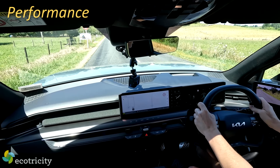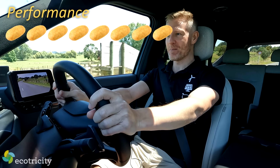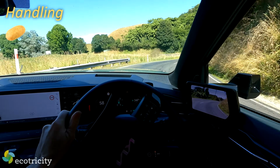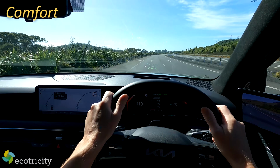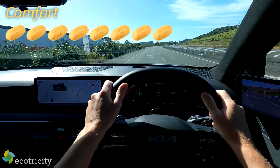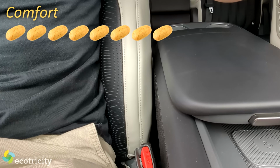Starting with performance, and I'm giving it 8 out of 10 because its 0 to 100 time is quick for a car, but brutally fast for a 2.6 ton brick. Handling's next, and it gets 7 out of 10 as it's staggeringly good despite its size. This thing tests the limits of physics. As for comfort, 8 out of 10, its sheer mass means it glides over every surface, but its height means that there is some lateral movement on bumpy roads, but the seats take care of that.